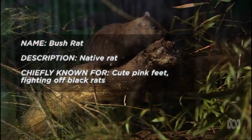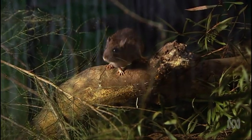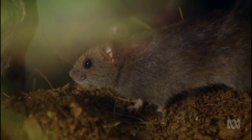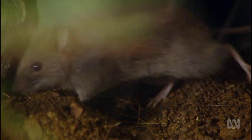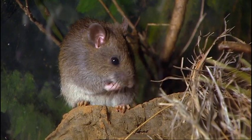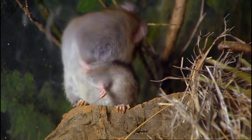Bush rats are great. They almost look like a little cartoon. They've got these cute little pink feet and these short, rounded ears. Bush rats are fantastic. They are really a great survivor. They're the most common native mammal, probably, up and down the east coast of Australia. They probably play an important role in stopping the black rats from invading the bush. New Zealand's overrun with black rats. Sorry, New Zealand. But in Australia, black rats have trouble getting into the bush, and it's probably because of the bush rat, which is blocking their invasion.